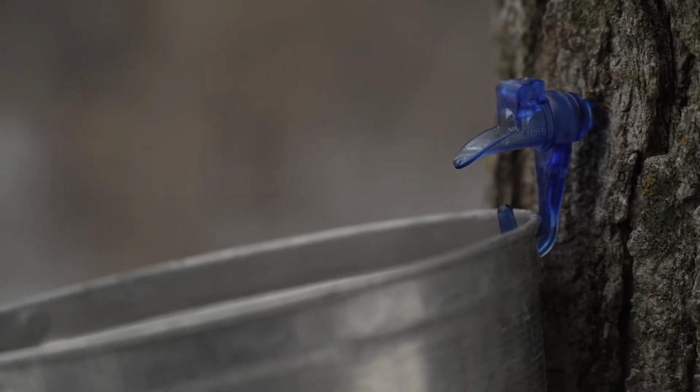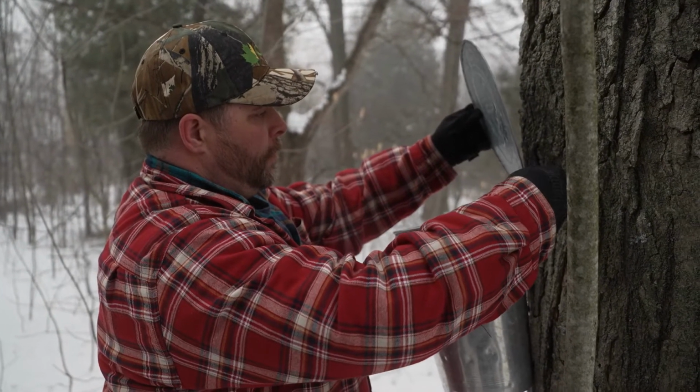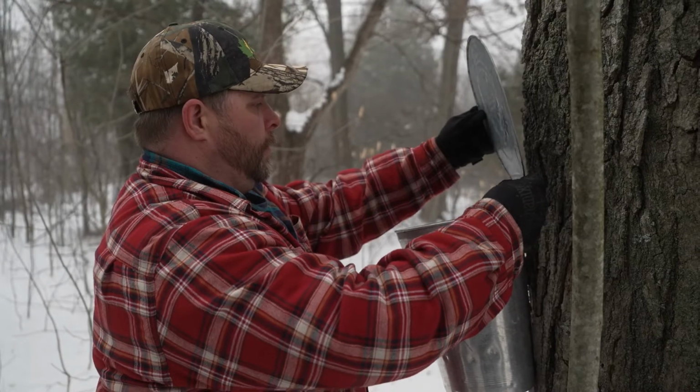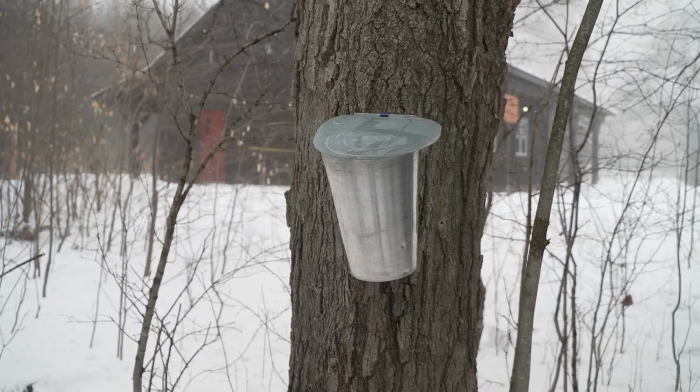And we also use a cover for our buckets so that things like wood shavings and leaves and other debris doesn't get inside. It just helps for the process of making maple syrup. You don't have to filter it too much.